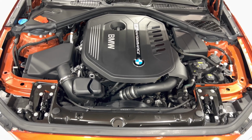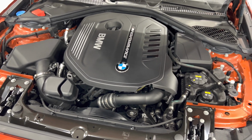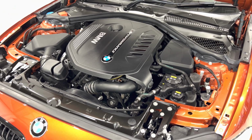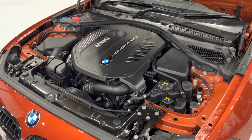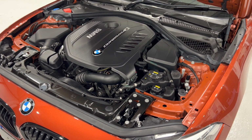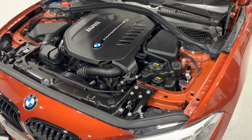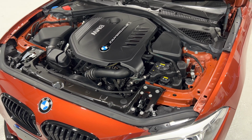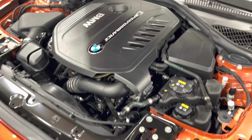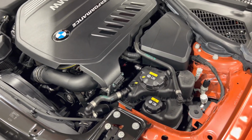Beautifully smooth engine, the 3 litre straight six with a twin scroll turbo. So that's essentially 2 inlets into the turbo that allow the turbo to spin up quicker. It's more efficient, you get more direct power, you don't get any lag really to speak of. Let's come in a bit closer. We've got a bright light right above us.